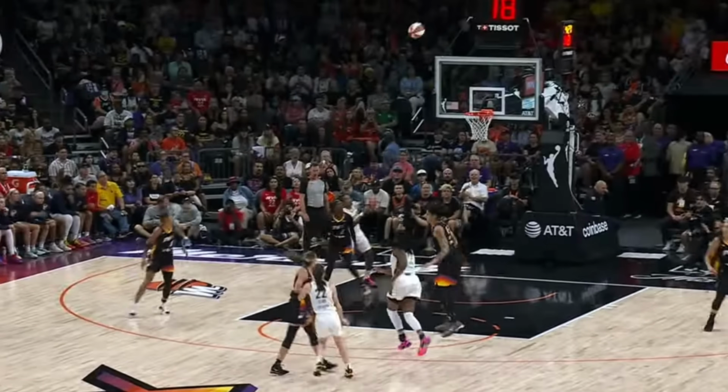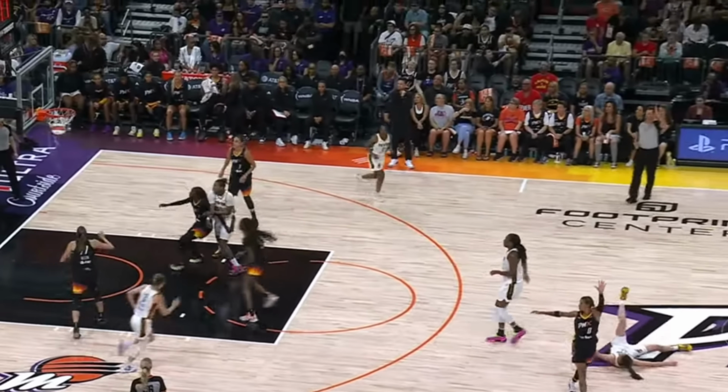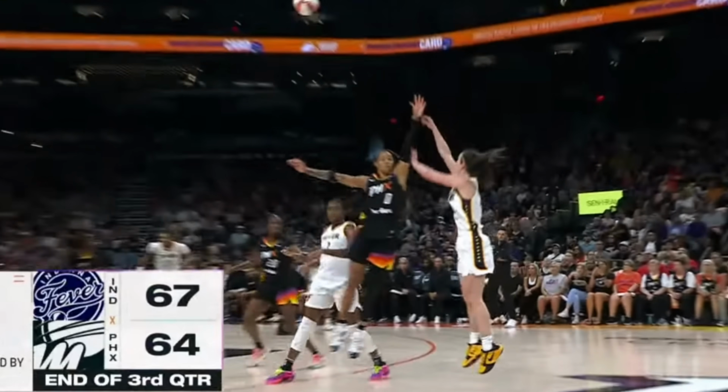That is a great screen by Boston. He has 48 triples coming into the game. Logo! Clark with a deep three. 2 logo shots and a near triple-double.